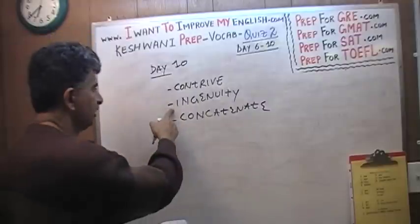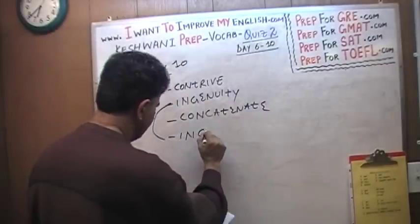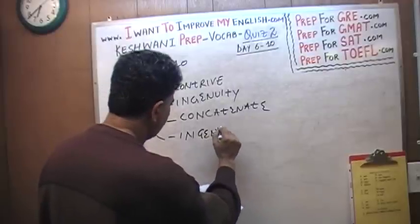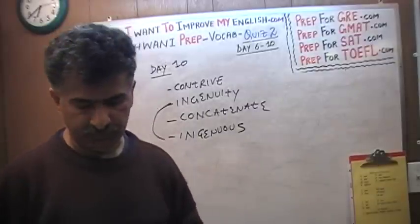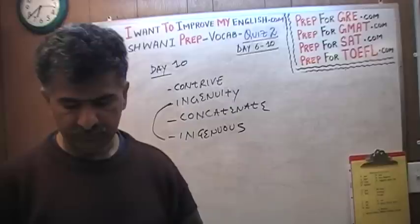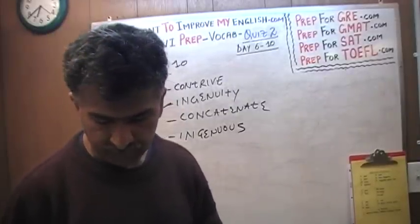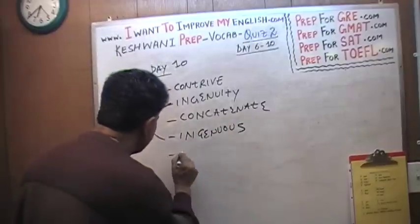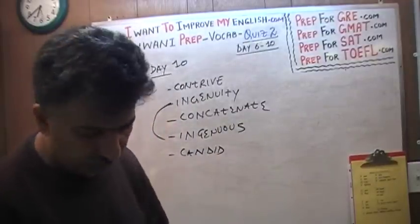It requires ingenuity. Don't confuse this word with ingenuous, which means not to be sophisticated. An ingenuous person is somebody who is not very sophisticated, not very refined, not very worldly. It also means to be frank, to be honest, to be candid. Candid was the last word we covered, which means to be open, honest, frank.